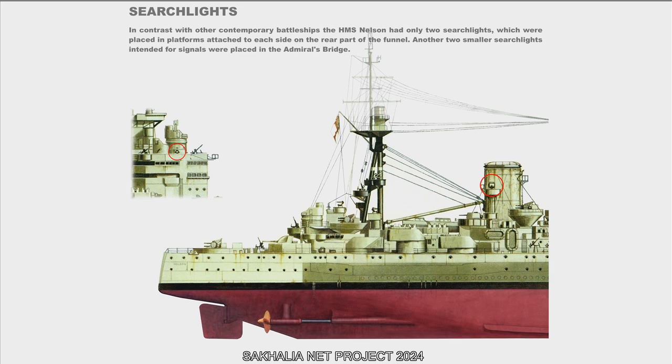In contrast with other contemporary battleships, the HMS Nelson had only two searchlights, which were placed in platforms attached to each side on the rear part of the funnel. Another two smaller searchlights intended for signals were placed in the Admiral's Bridge.